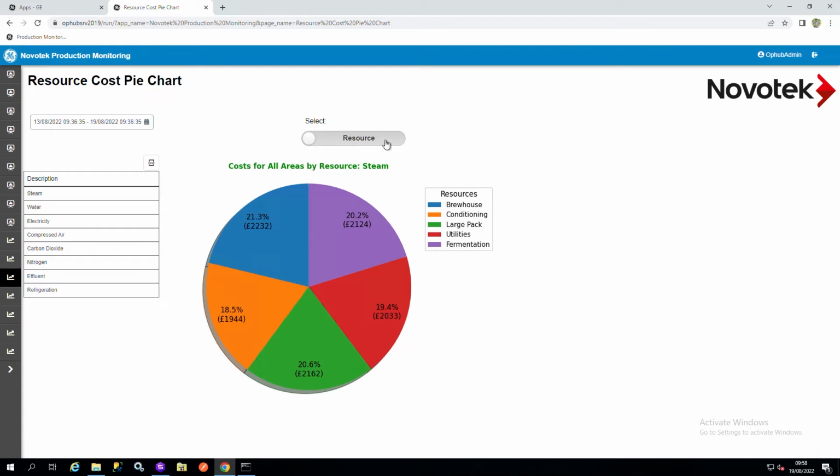But I think one of the things that's interesting is we started there with a view that was just around particular resource types, right? We were looking at electricity, water usage, compressed air and the like. And again, if I'm getting an invoice from my utility supplier or a gas vendor, it's really easy to put that total cost picture together, but it's not necessarily as useful as being able to drill into the different areas within an operation and see what's going on within that particular spot.